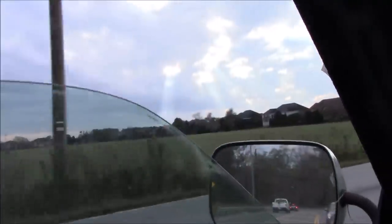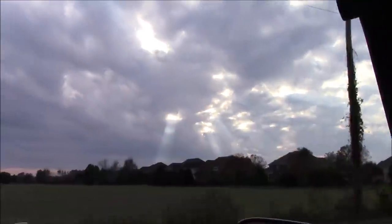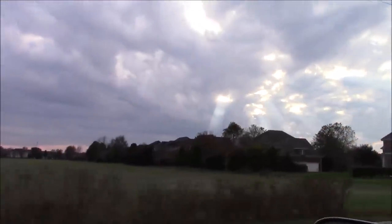Oh my gosh, that's so pretty. Throw my dirty window down. Look at those rays shining through the clouds. Oh my god. Yeah, that's awesome.